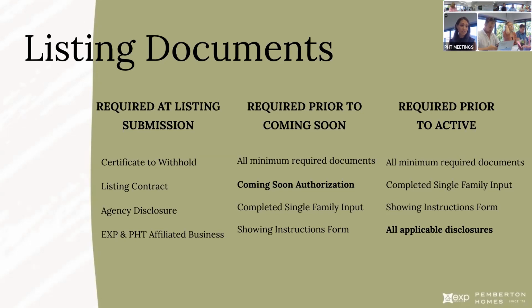We're going to need a listing contract, agency disclosure, and the EXP and PHT affiliated business disclosures. So those 2 forms in particular have been updated multiple times over the last year, most recently in June. You can find those forms on PHT Agent Resources. You can also just email me and ask for them so that you can save them. But if you send me and turn in a signed out-of-date form, I will have to kick it back to you and get the most up-to-date form. So that's the one to really watch for.